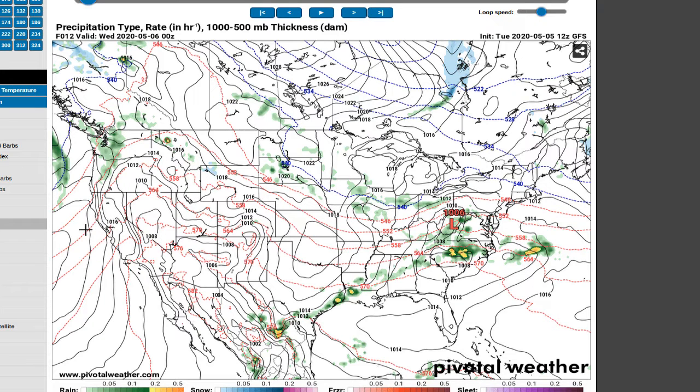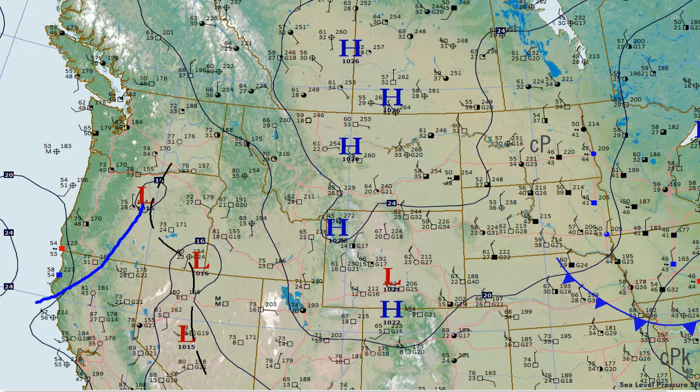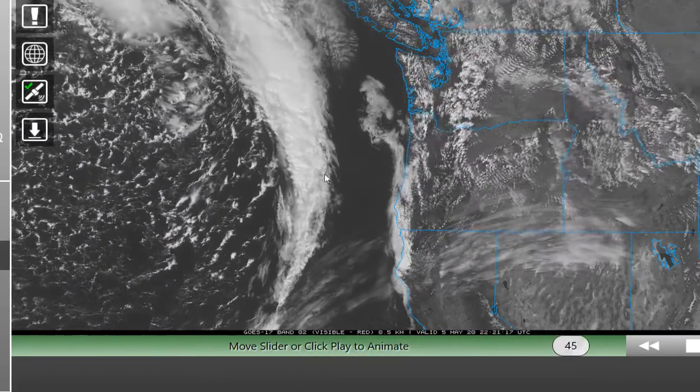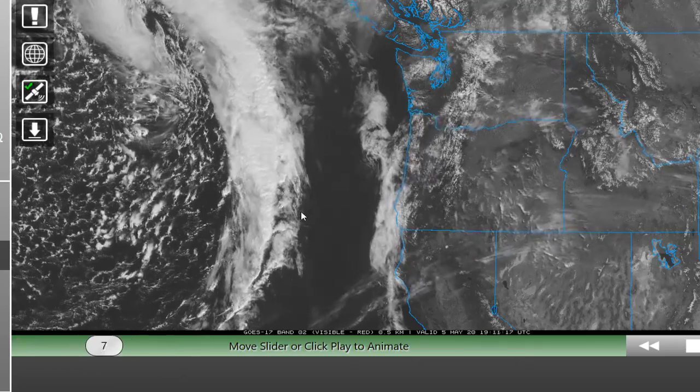And looking at the GFS for help, well, I don't know. I can probably make out kind of a boundary right there. Yeah, this is really a tough one. Yeah, that's what I was looking at, something right in there. In fact, I actually see the troughing, but it just does not match up with what I see on satellite.